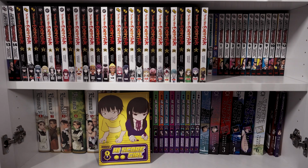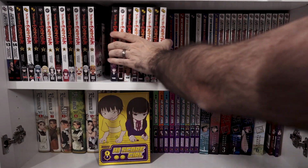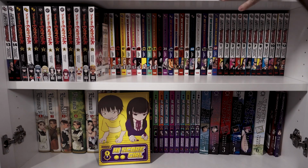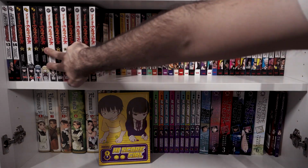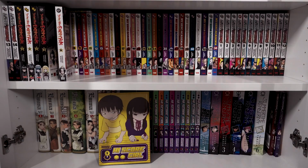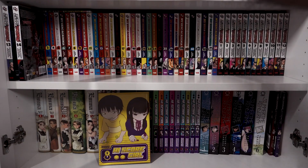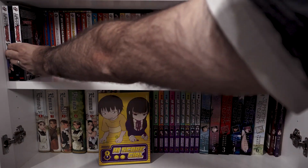And then now we're going to one of the questions many people are wondering, what is the first series I ever collected? And that is My Hero Academia. I got into manga collecting because I loved My Hero Academia so much. I had to know what was going to happen next. So because of that, I went and I picked up the entire series.